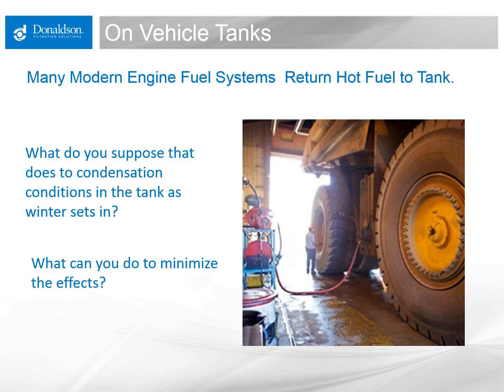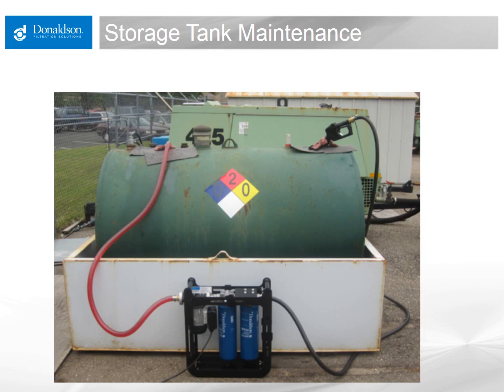Not that water isn't going to be produced as you're driving around with that temperature differential, but anything you can do to minimize the amount of time you have some warm fuel and a lot of headspace in the tank will help you avoid faster water buildup in your tank. So you are going to have water building up in your tank system. It's a challenge to prevent all condensation from occurring. And what can you do to prepare for this or counteract this as you transition from fall into winter and perhaps during the winter depending upon conditions?